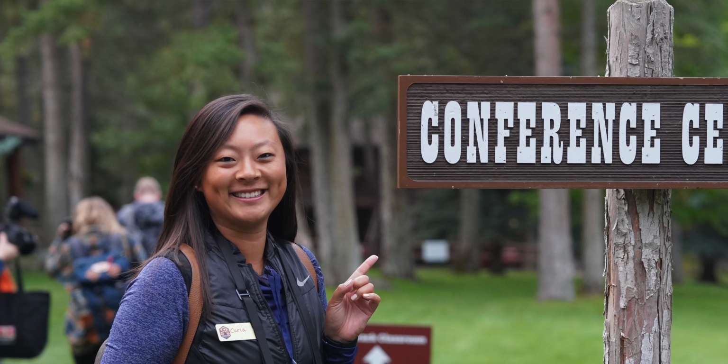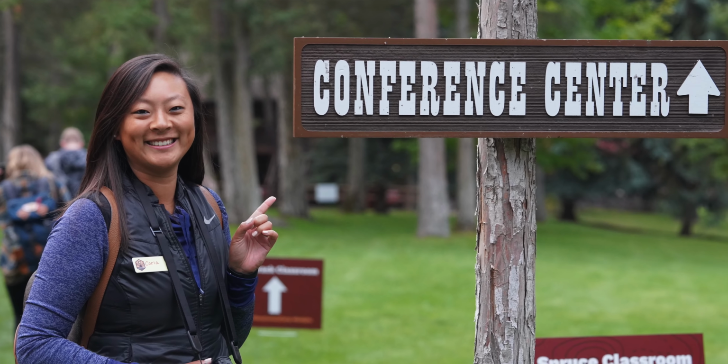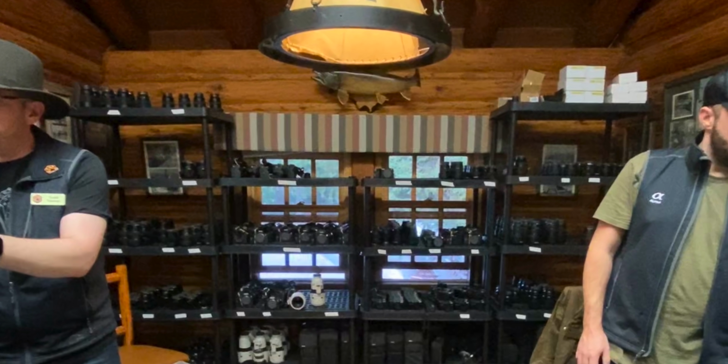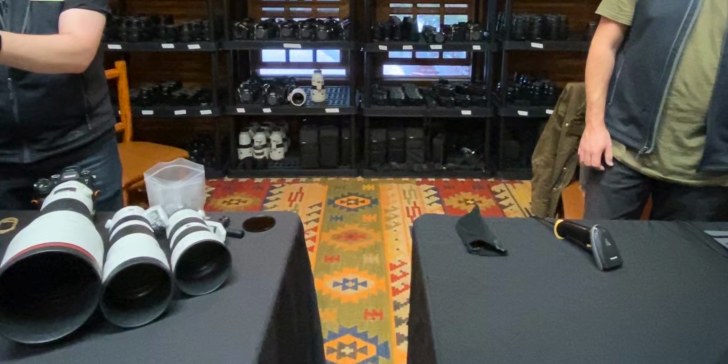So number 3 will be getting there early. This way you can actually look at the area, know where you are, and explore. This way throughout the day, it's a little bit easier for you to get from one place to the other. Not to mention, go early if you can to the actual equipment room and see what they have, because they have a lot of cameras, as you will see here in a little bit. I'll show you some footage. But yeah, there's a lot of selection. Just make sure to get there early, and of course, be on time.